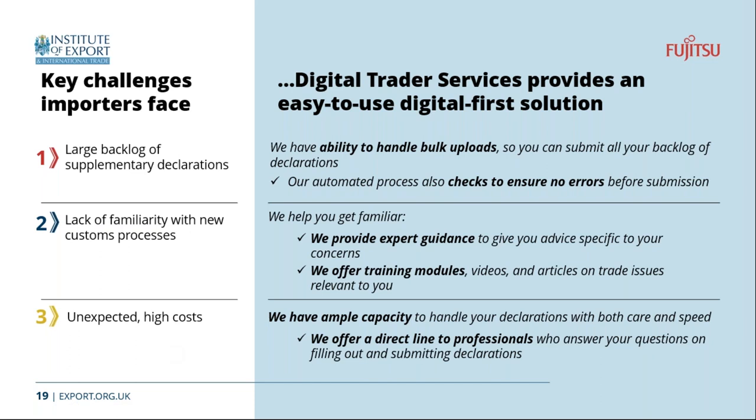And then finally, the unexpected high costs. It will be pitched at a competitive price point, depending on the nature of your requirements and volumes. But it will be pitched at a market competitive price. And there are additional benefits in a service like this, where, as I mentioned before, you have access to education and consultants, advice and guidance, and intermediaries within our company who can help you through the process as well. But in terms of the pricing points, that will depend on the type of service you require. You can find out more about that directly on our website.